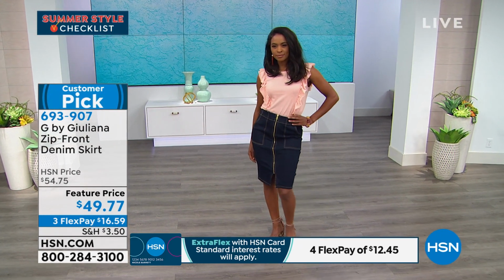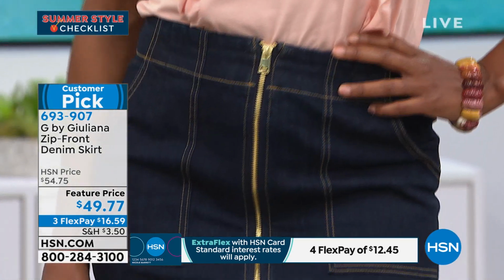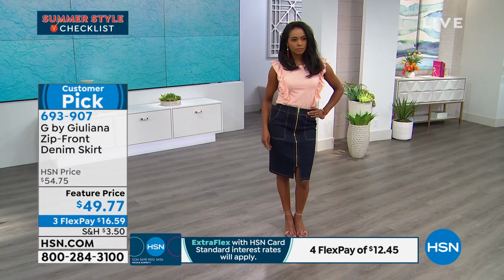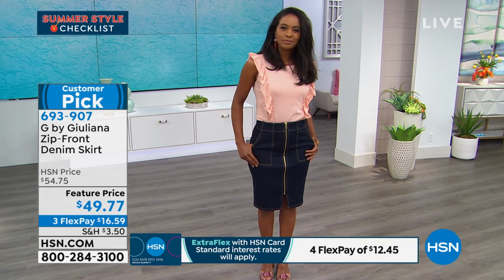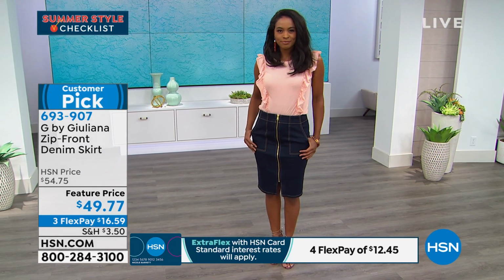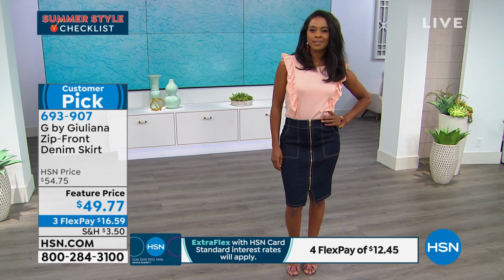Marlo, I want to say too that as we go into fall, this is a great skirt. It's not just for right now, but as you go into fall, think about it with some cute booties. You could do some boots to the knee even, with some nice tights and a sweater, a moto jacket. So this is truly a year-round piece. You can start wearing it in the summertime, but it definitely transitions very easily into fall and winter as well. It's getting very limited.